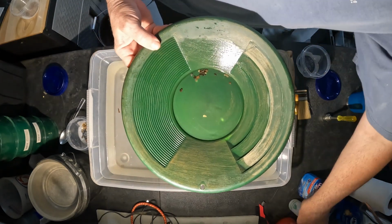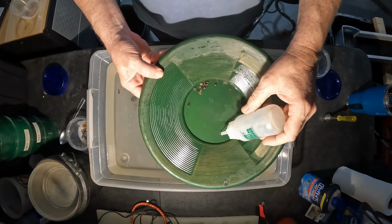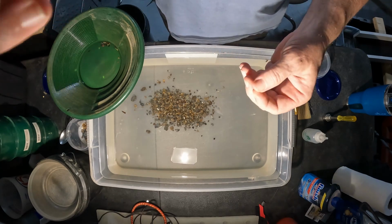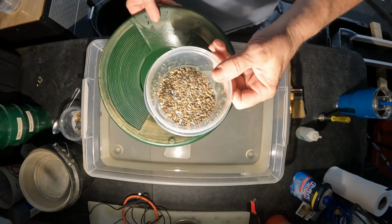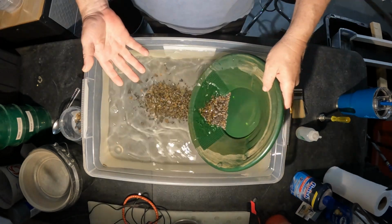So let me see if my snuffer bottle can handle it. Get it over here in the corner real good. Suck it up. Oh, it got caught in the straw. So yeah, I'll put that in the snuffer bottle and we'll move on to the next. There it is right there. This is my 10 mesh, my plus 10 material right here. Dump the whole thing because it's not a whole lot. And let's get to panning again.